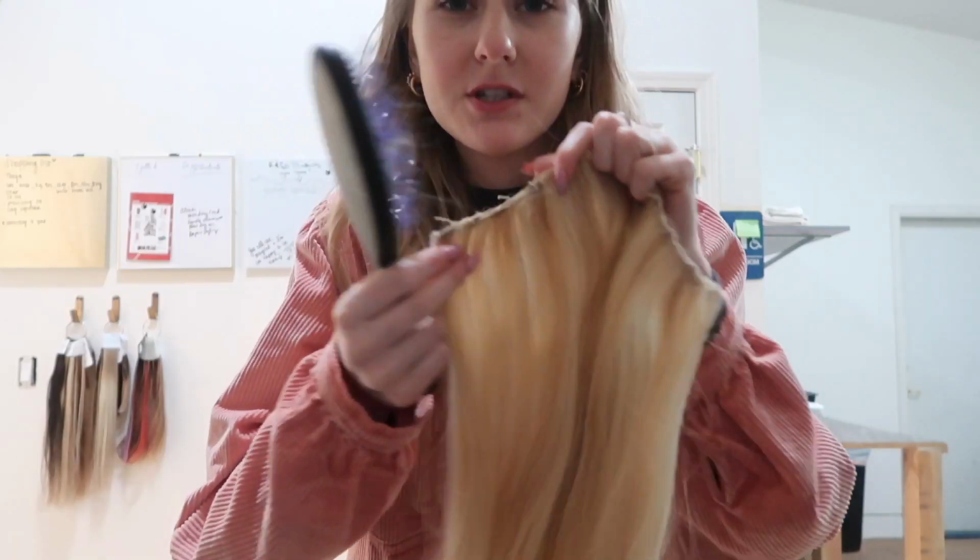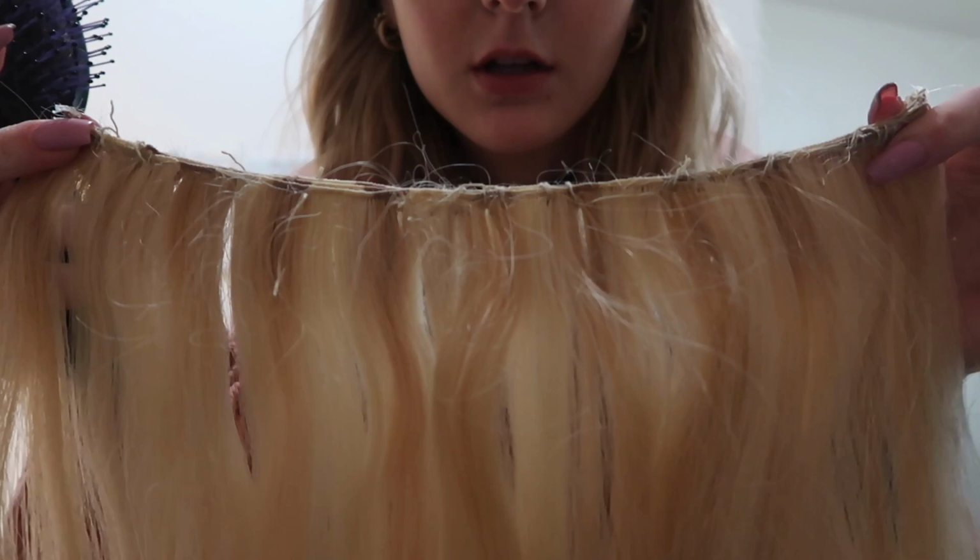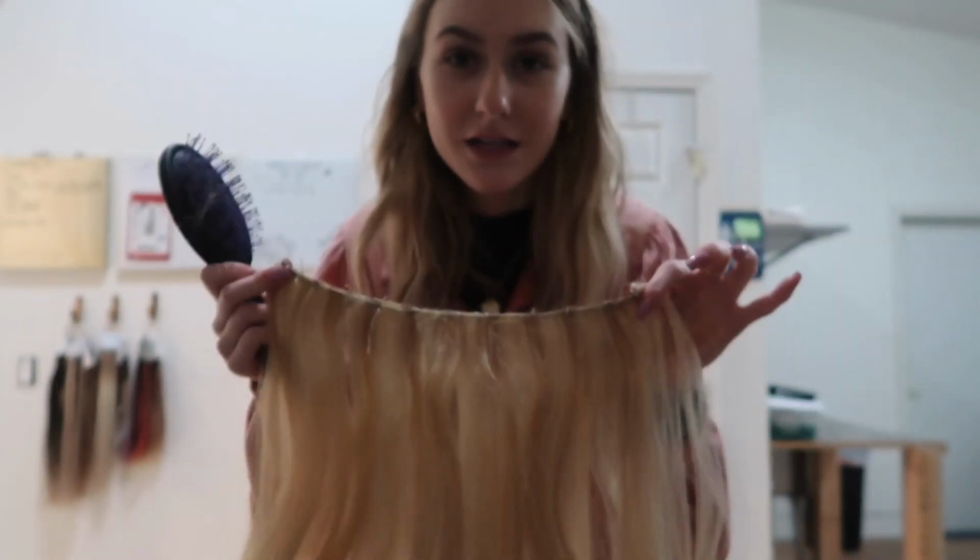Okay, so this is my client's hair. It is 18 inches and it's almost a year old. So honestly, we need to replace it pretty soon, but I'm just gonna brush it out and cut all of the string in there so that way it's ready to install when she gets here.